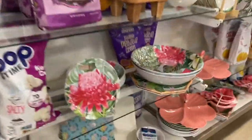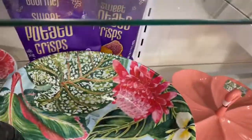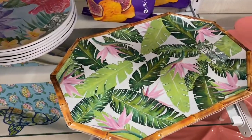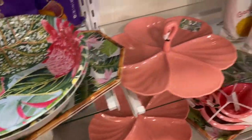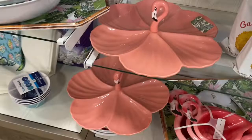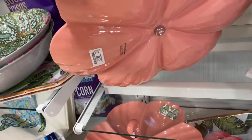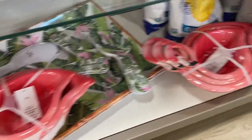So I'm looking at these melamine bowls. These are serving bowls, guys. Look at this. This one is $9.99, guys, and just randomly placed. And then they have that one there, but I can't get to that one. Look at this flamingo one. Is that not cool? I love that. That's $9.99, guys, and look at the serving bowls over there.